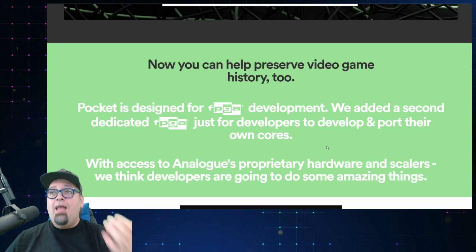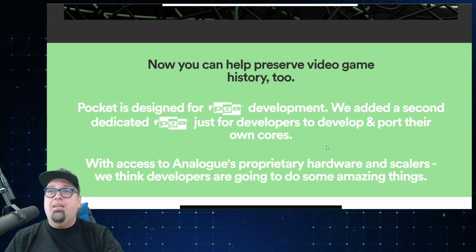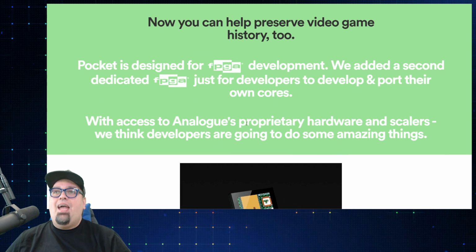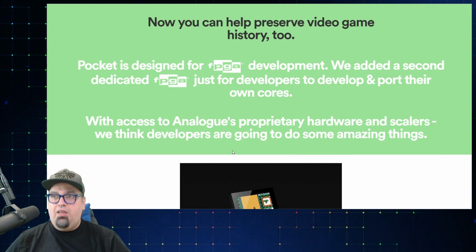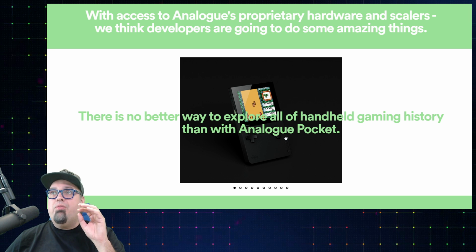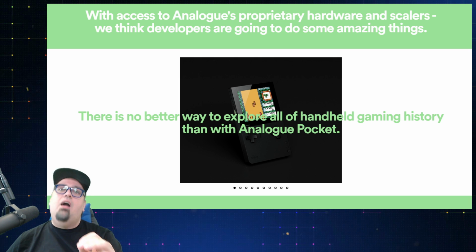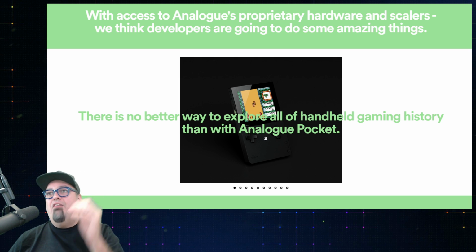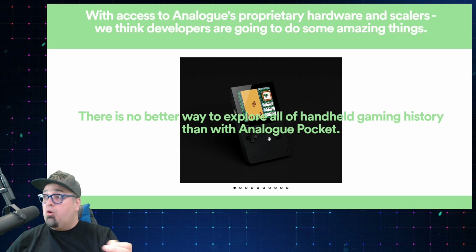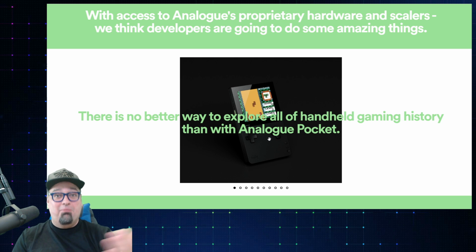They're going to allow development of other people to put their own cores, work on things. It's got that development stuff going on. That's pretty awesome. Access to Analogue's proprietary hardware and scalers. I think developers are going to do some amazing things. I think that's going to be the biggest thing with this that people are not going to realize, and they're not going to be talking about as much. Having that second FPGA being open for development of your own cores is going to be huger than anything else that ships with this, in my opinion.